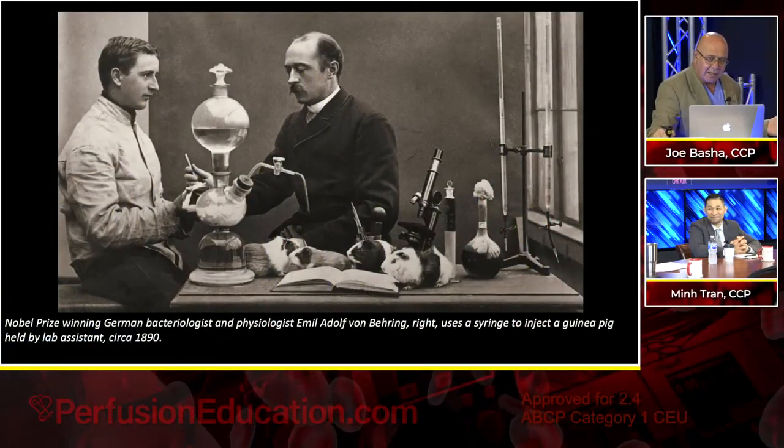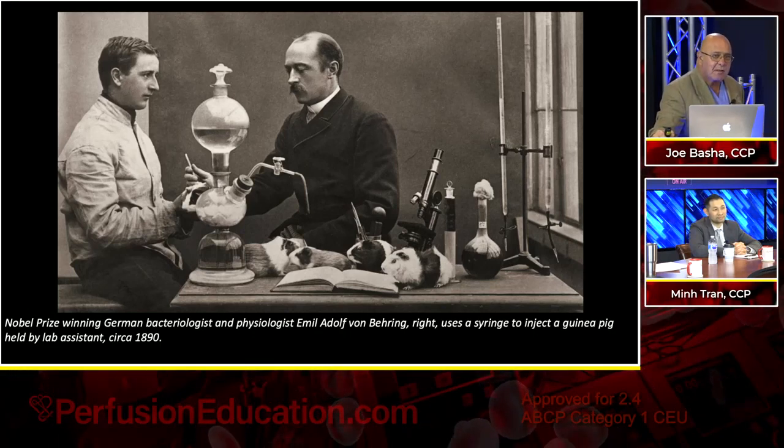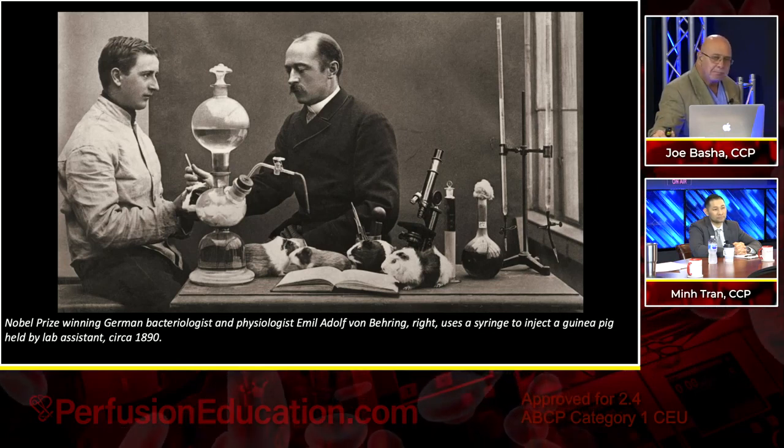We saw during the latest episode in New York, which was very severe, that they thought they were going to run out of ventilators. They thought they were going to run out of beds. They thought they were going to run out of a whole bunch of things. But if this works as a stopgap measure, and I think this is really my point, if we've been doing this for 130 years, you look at that picture, it's from 1890. There are guinea pigs, and it's Dr. von Behring right there, injecting the guinea pig with the diphtheria to make the plasma from.